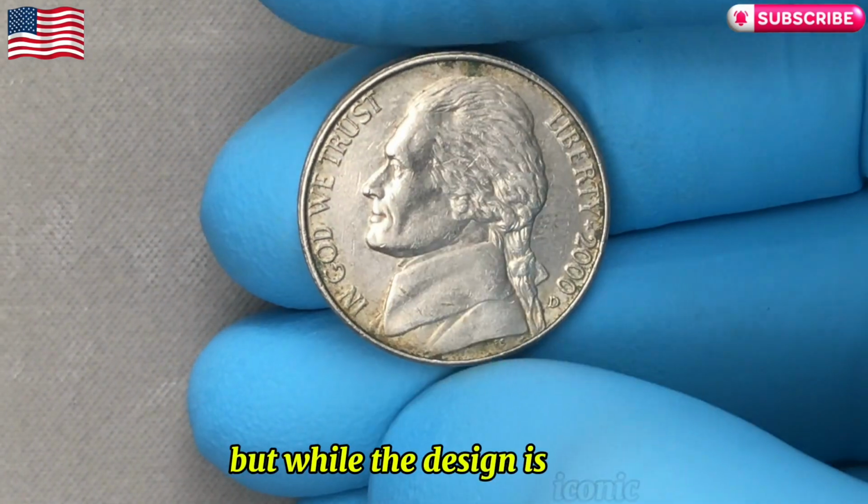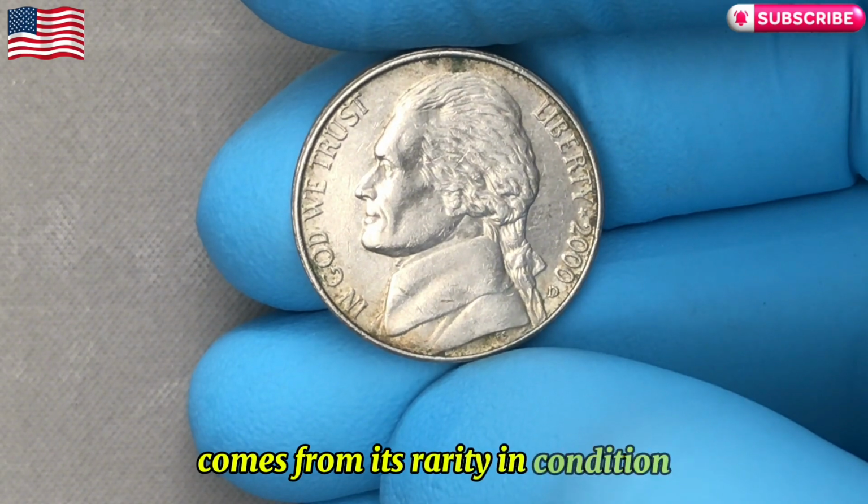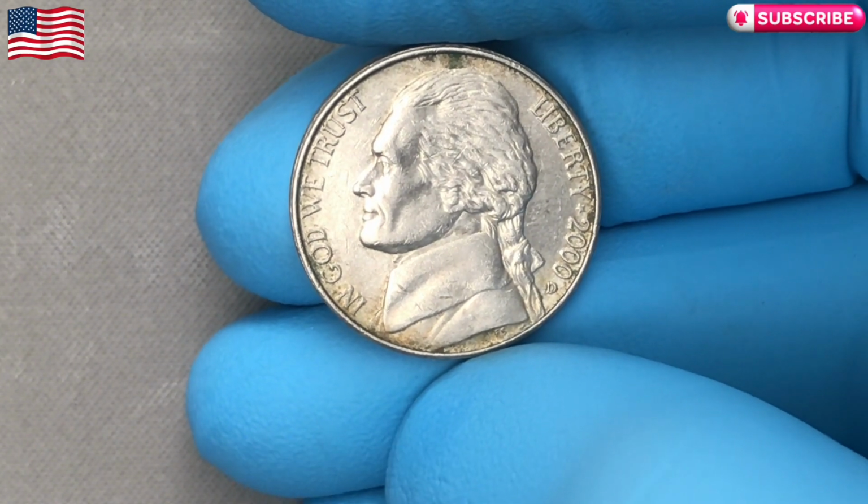But while the design is iconic, the real value of the 2000 nickel comes from its rarity and condition, which is what we'll explore next.